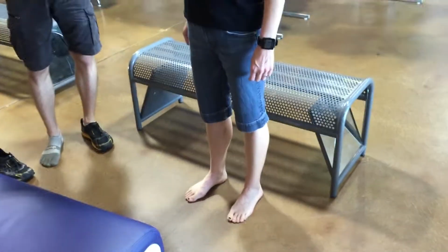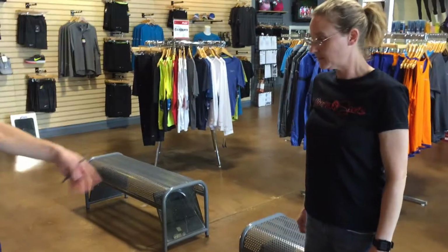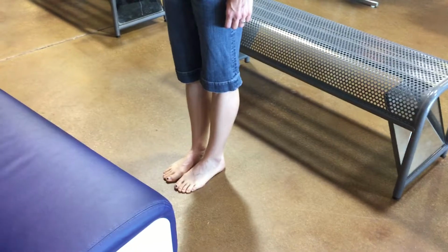That's no problem for you. Very good. Next, go ahead and stand with your feet together. And what I'm looking at here is just the shape of your legs. So your legs are nice and straight. You can see if you compare mine, I have quite a bit of a bow.